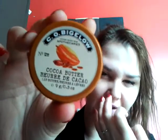The C.O. Bigelow, yes, that's the name of this cocoa butter, and I got this at The Body Shop. I've been using this at night. I put a pretty good dent in it this month. I love this stuff. It keeps my lips nice and soft and moisturized because I've been having a lot of issues. It's winter. It's Canada. It's cold. Okay, let's go with lips.